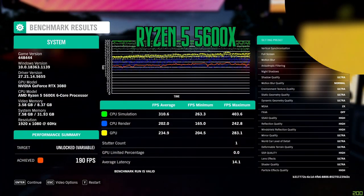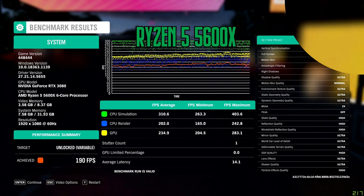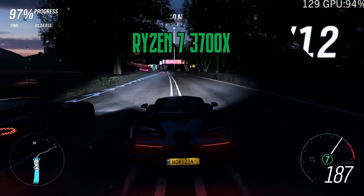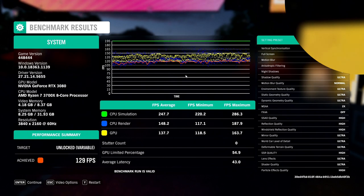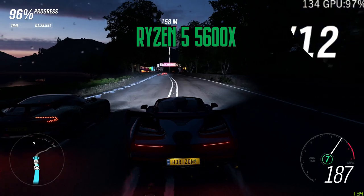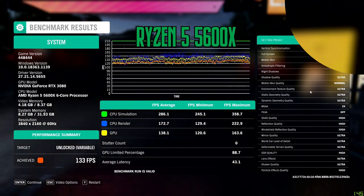So at 1080p, we get 190 frames per second average, which is a bit of a jump, but let's see what happens in 4K. Firstly, we've got the 3700X running in 4K, which manages 129 frames per second. Now jumping back to the 5600X CPU, we only manage 133 frames.